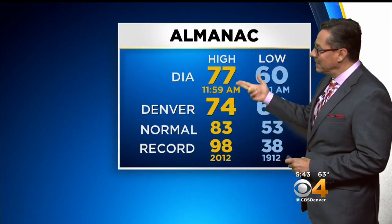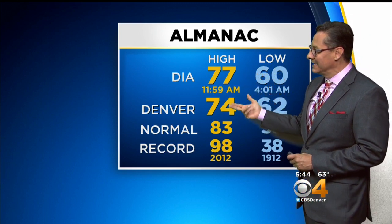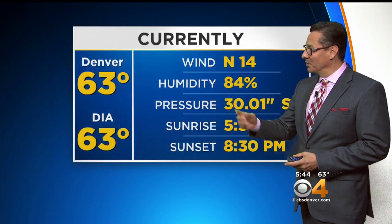Our high temperature today made it to 77 degrees, a big relief from the string of 90s we had, and 74 downtown is what we made it to. Normal highs are about 83. It's been a long time since we've been below normal. It's cool out there now, comfortably cool at 63.